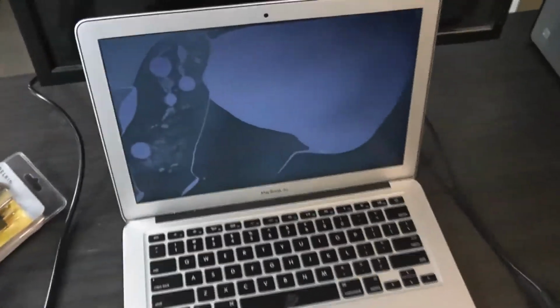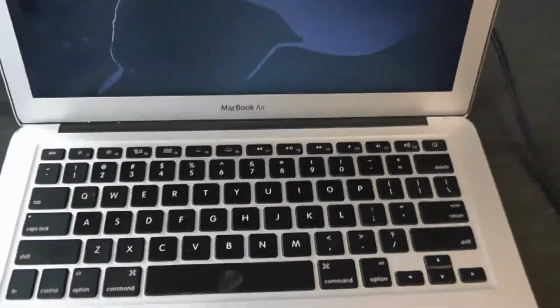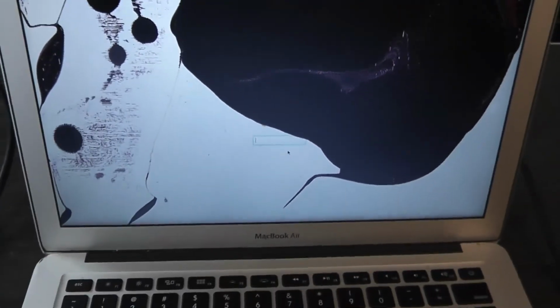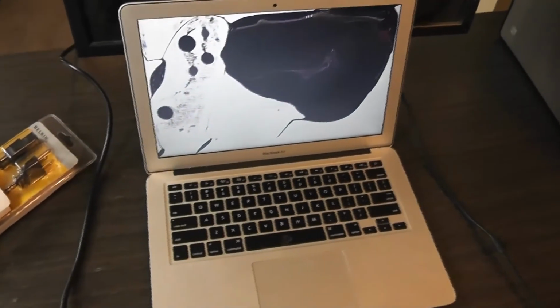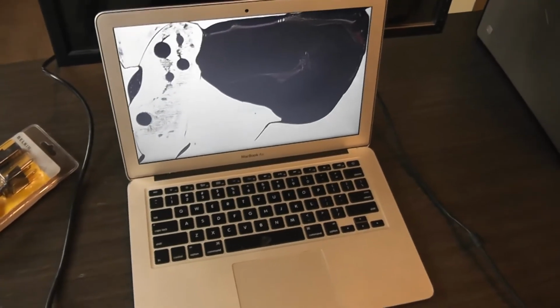And I also got this MacBook Air. As you can see, the display is no more, although the computer seems to be working fine, so I'll have to look into how economical this will be to repair. I wouldn't mind having a little bit newer MacBook to use again.